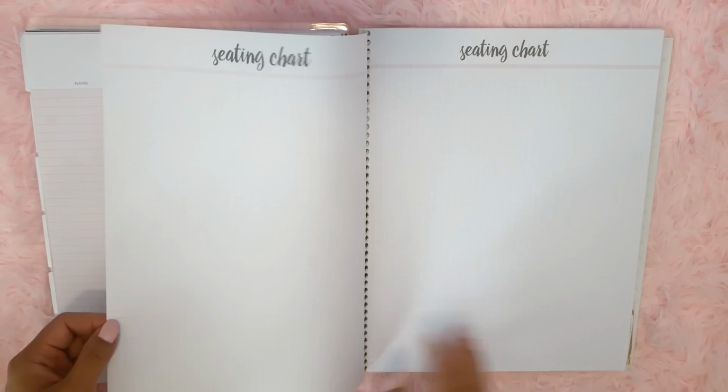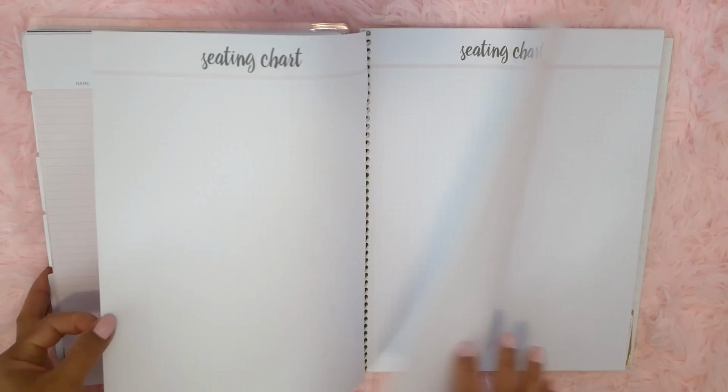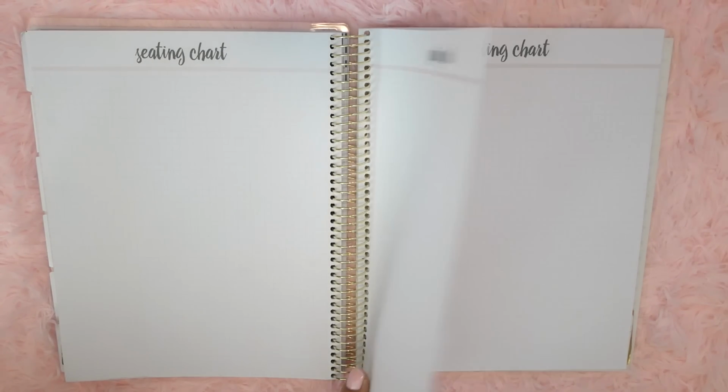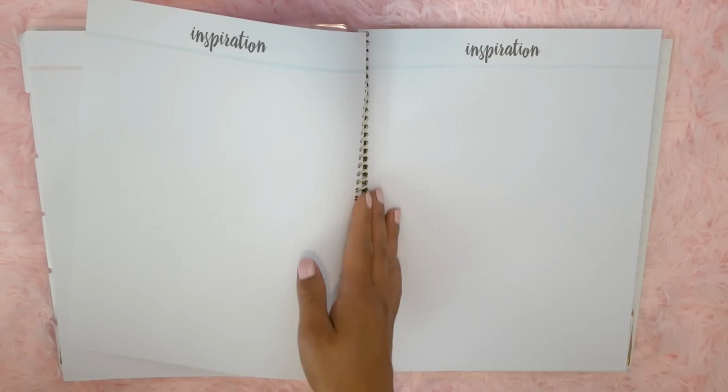So the next couple of pages are actually the seating chart. I think that it's great that they did it grid style because if you have tables that are round or tables that are longer and rectangle, you can kind of draw out the table shape. And then lastly, there are a couple of pages to put your wedding inspiration and then also notes and thoughts.